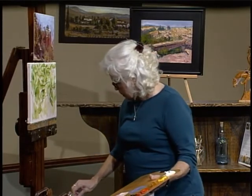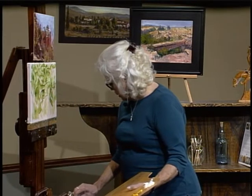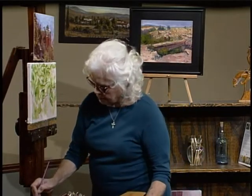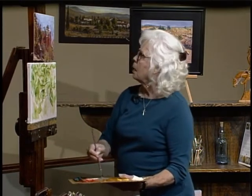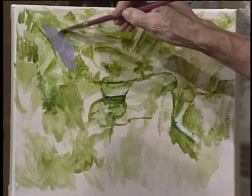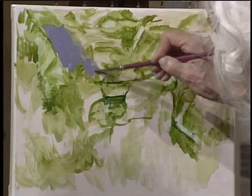All right, now I've mixed up a little bit of gray here, and I'm going to just take a brush, and this one looks like a nice brush. And I'm just going to come in and maybe very thinly mass in some darks. And that's a little too thin. It's not covering my green real well.